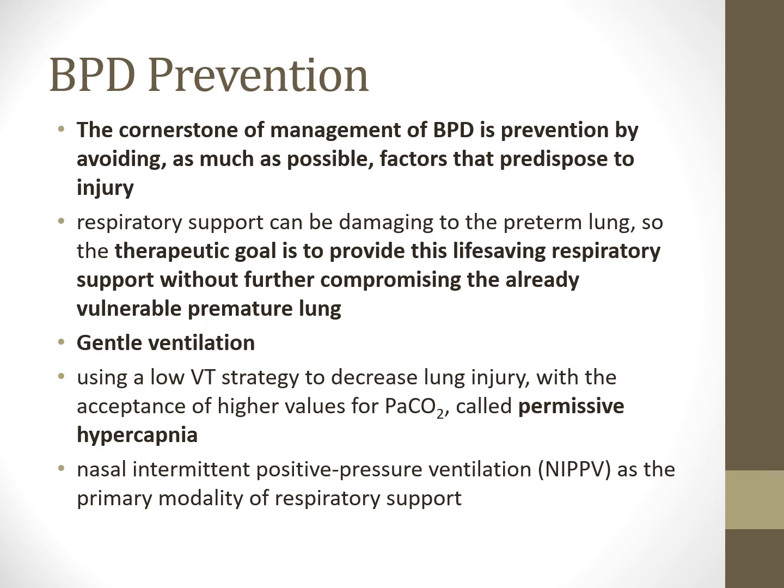We'll let them run lower saturations, we'll let them run lower PO2s, we'll let them run higher CO2s, we'll let them run on a lower pH, just like you would with someone that had severe emphysema. Same thing here, you're going to let them be a little bit more hypercarbic, acidotic, hypoxic, than you would your traditional term kid. So you're going to let them go with permissive hypercarbia here.